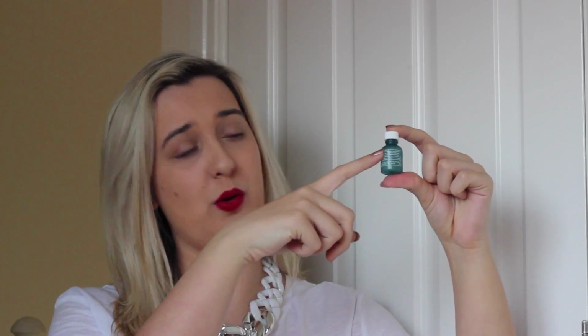So it is in this teeny tiny little bottle. Rather expensive teeny tiny little bottle, but it does last a while, because you literally just tip a bit on your finger, like a tiny amount, and just rub it on any blemishes that you have. I've had this a month now and I've not even used like a quarter of it, so it is going to last me a while, so the price probably is justified.